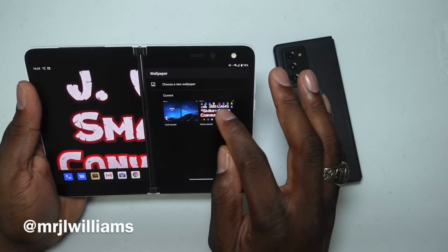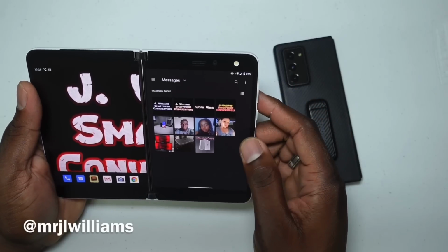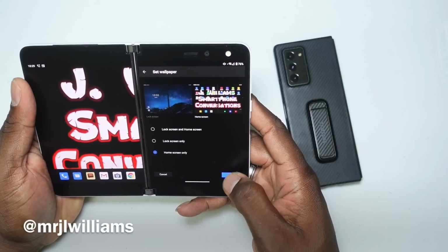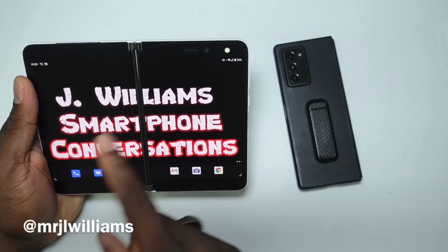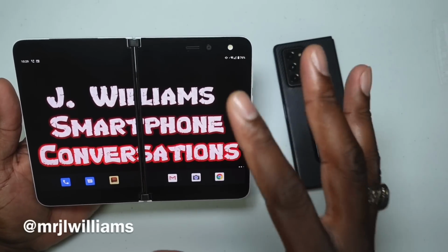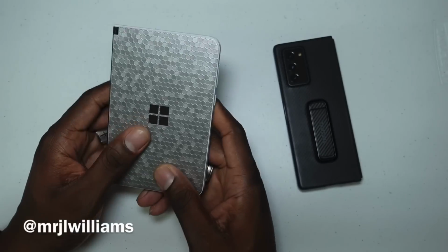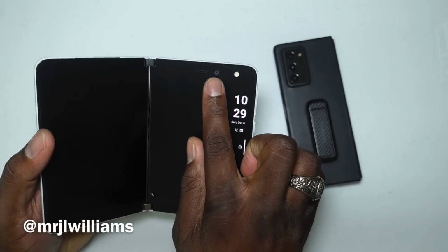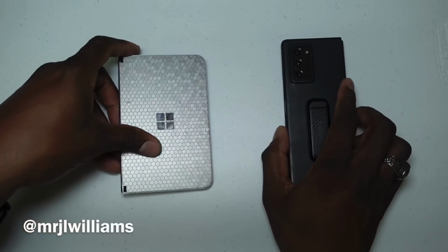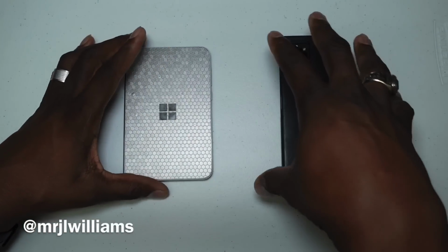It's frustrating, but you just got to go with it. I've been having that issue with my Duo. When I change the orientation, the software will glitch if I don't have a default wallpaper on there. I don't want to get off into that, but all they have is just one camera up here, and it's good, not great.